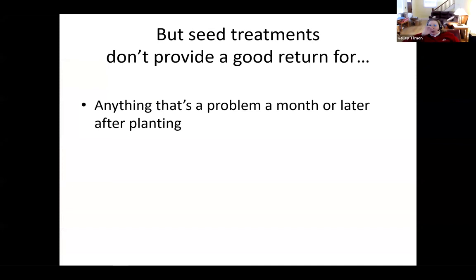Now, that's what insecticidal seed treatments tend to be good for. What they don't tend to be good for, or at least by what I mean is good, is providing a return on your investment. Is it really controlling the pest to the level where you're getting your money's worth? And the answer is, generally speaking, anything that's a problem a month or more after planting, not so much.